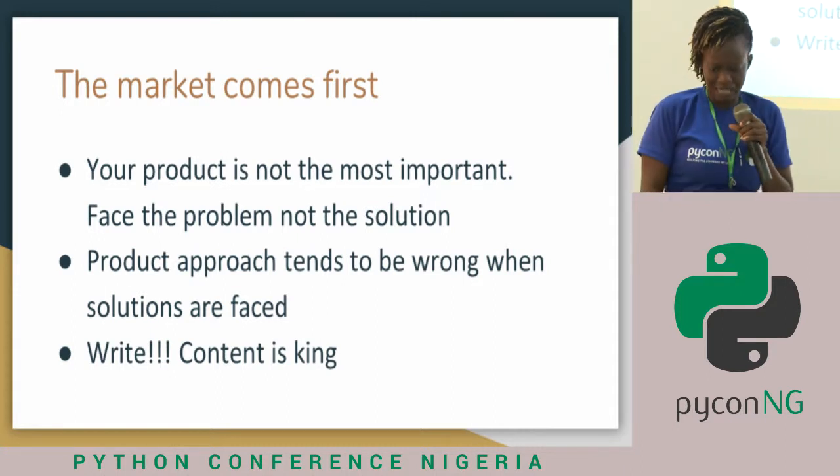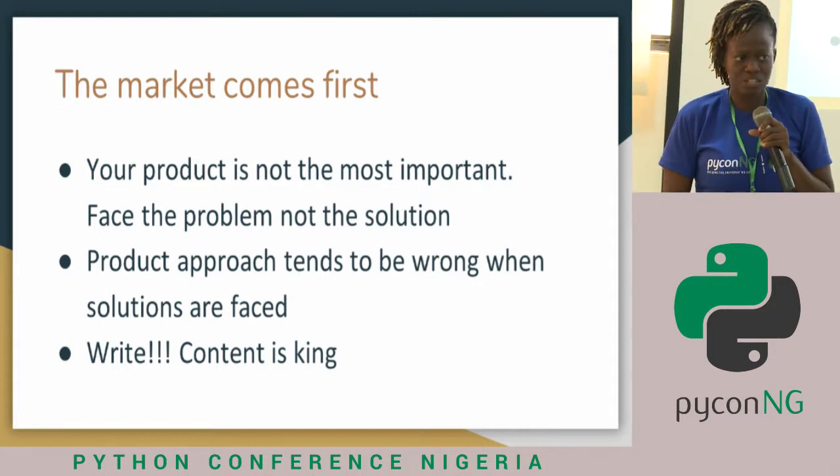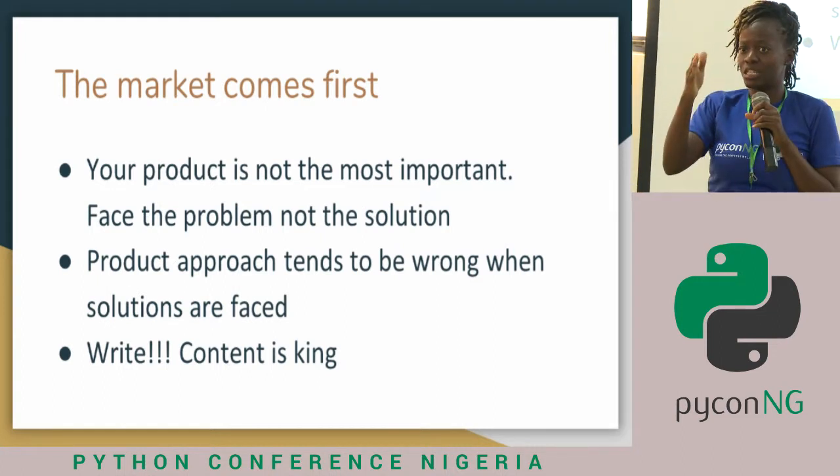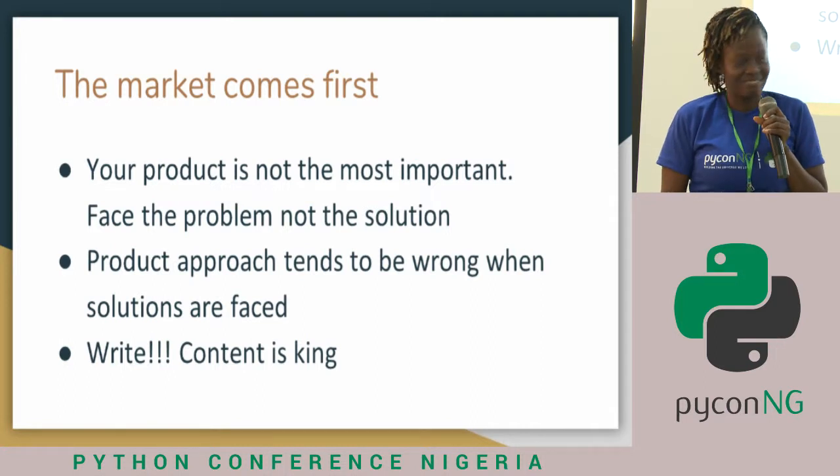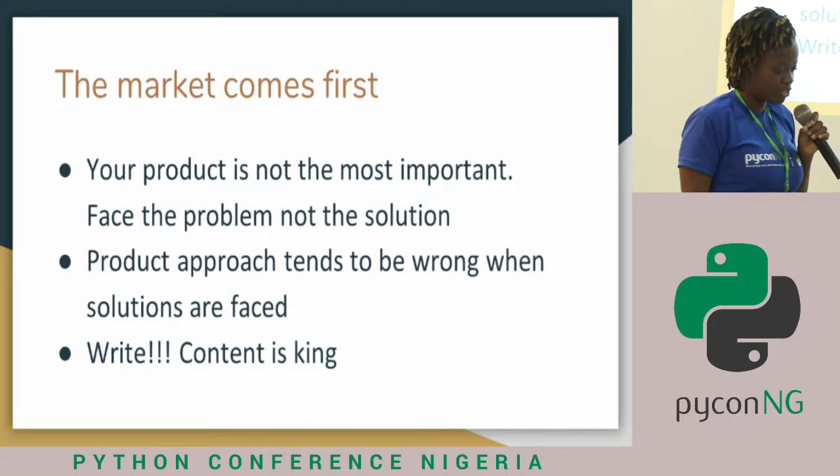And for the third, when Rebecca was speaking, she talked about writing. When Eloha was speaking just now, she talked about writing. Write. Content really is king. Question.